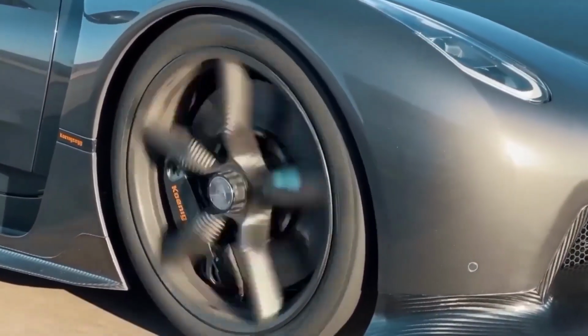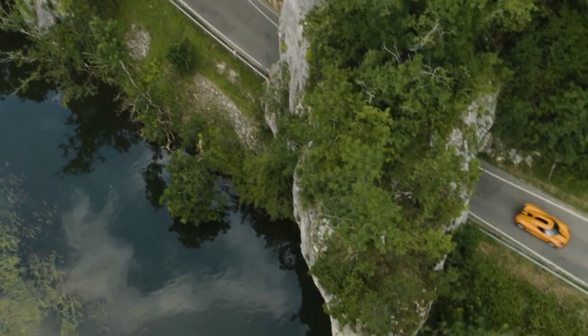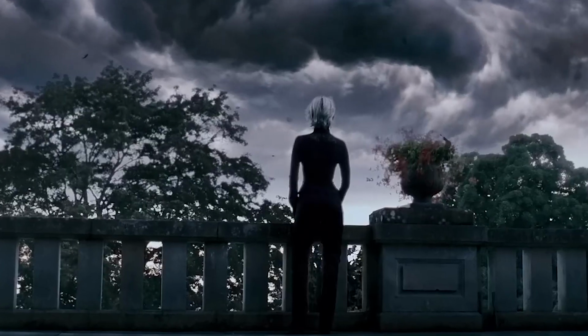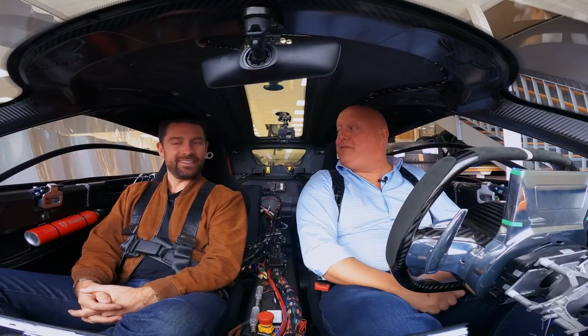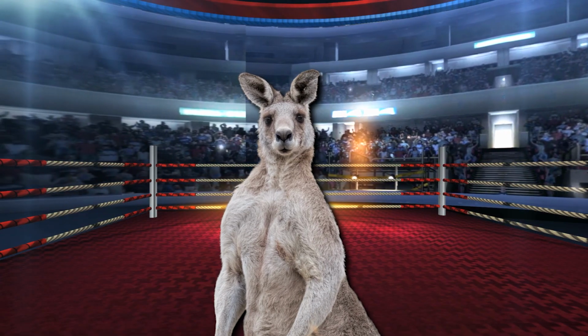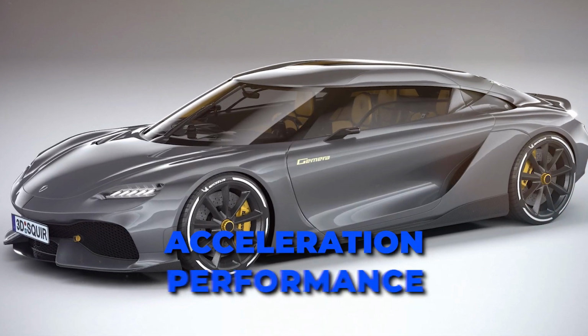But wait a minute, there's a plot twist. Those numbers are a bit lower than what was promised back in 2020. But hey, no worries, because even a slightly tamed Hurricane is still a Hurricane, right? Koenigsegg might have dialed it down a bit, but this car still packs more punch than a kangaroo in a boxing match. And here comes the fun part: acceleration and performance.